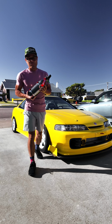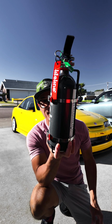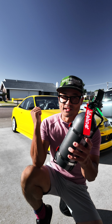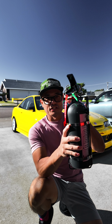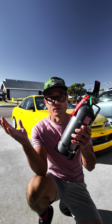I don't know if I'd call this a mod, but a fire extinguisher in the car. Now, I'm not sure if you guys already know this, but I have a full Novec 360 fire suppression unit in the car. I'll show you that in a second here. But I have 3 little extinguisher nozzles in the engine bay and 2 inside the car, and all I do is press a button and the whole thing deploys.